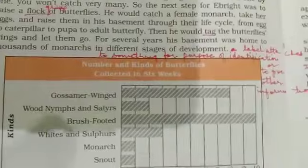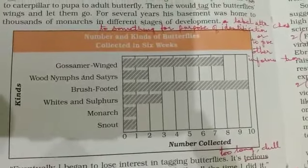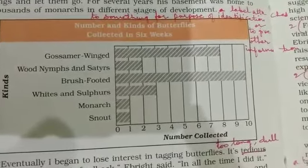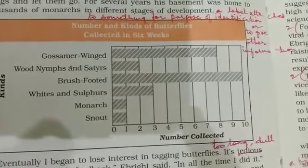Now you see the number and kinds of butterflies collected in 6 weeks. In 6 weeks, gossamer-winged butterflies, 8. Wood nymphs and satyrs, 2. Brush-footed, 10. Whites and sulfurs, 3. Monarch and snout, 1. So this was in the first 6 weeks.